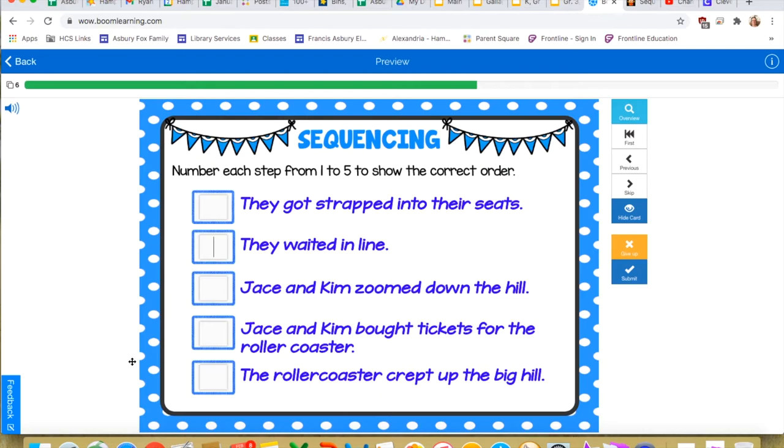Okay. Well, the first thing that they'd have to do before they could even think about riding the ride would be they have to buy tickets for it, right? Okay, so once they bought tickets, then just imagine you buy your tickets. Now you're going to wait in line. Then once you've waited in line, of course, you'll finally get onto the roller coaster.